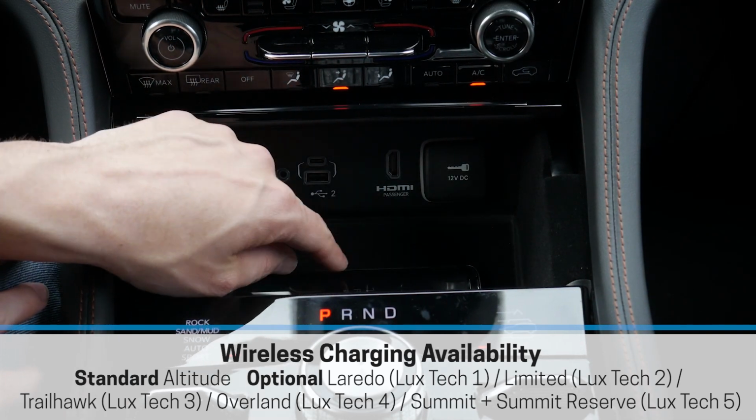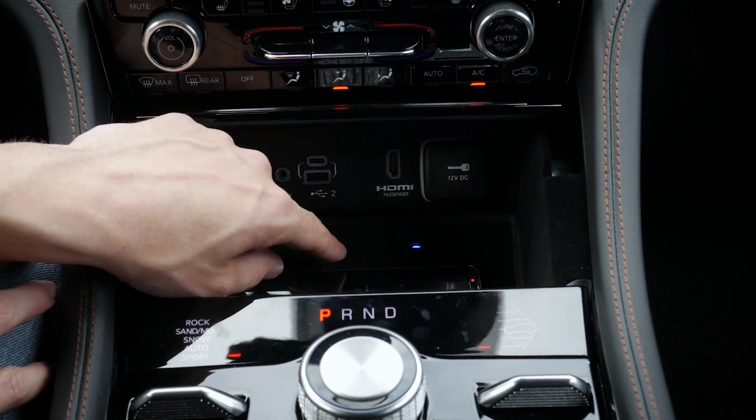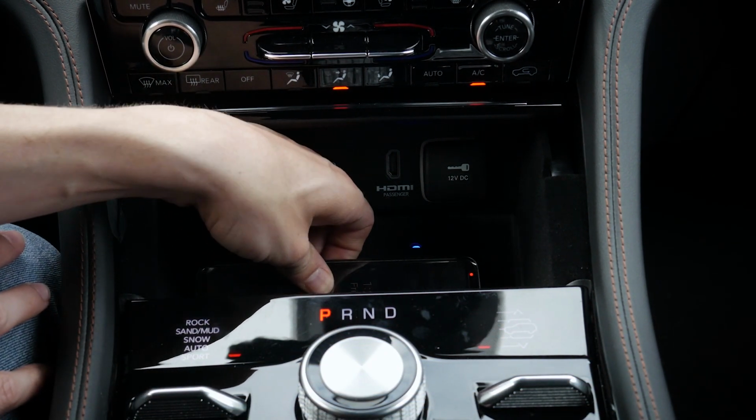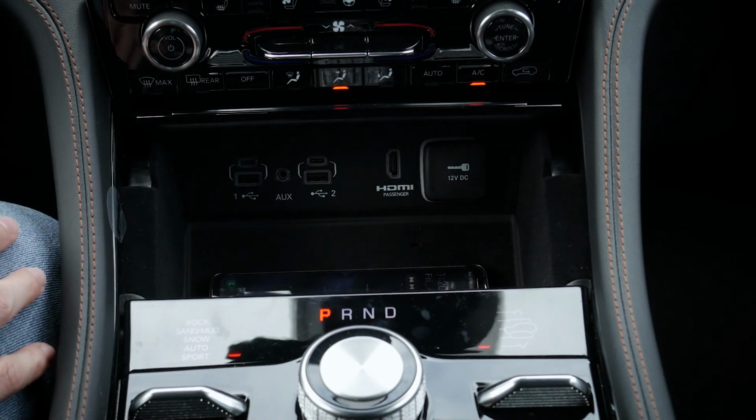There's a little blue light that comes on. You might just be able to make it out from your vantage point there, but that's going to let us know that we've got a phone actively charging. So this thing is the Samsung S9 Plus. It fits in there no problem.